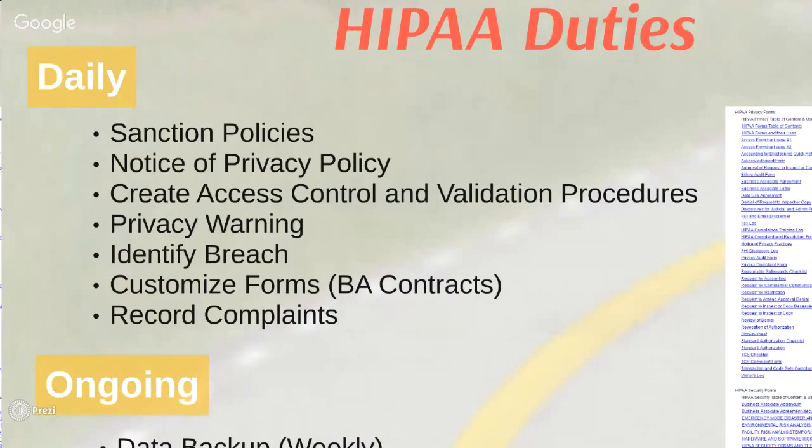So with EPHI, make sure that it's supervised when a third party is accessing any of your computers. Make sure the office creates a log of users' activity on information systems containing EPHI. And then another is make sure that your employee records are kept separate from your patient records. I know that sounds simple. It is pretty simple, but sometimes there are smaller offices and a lot of things tend to blend together.